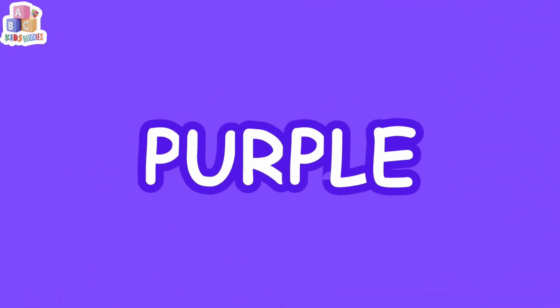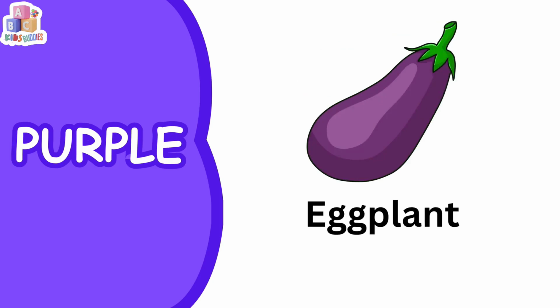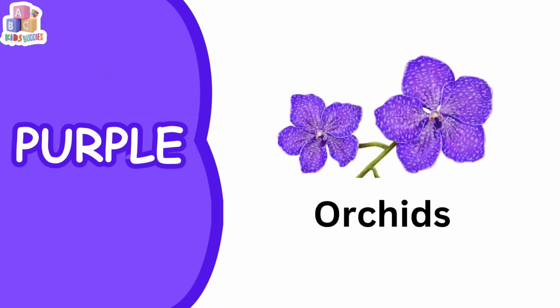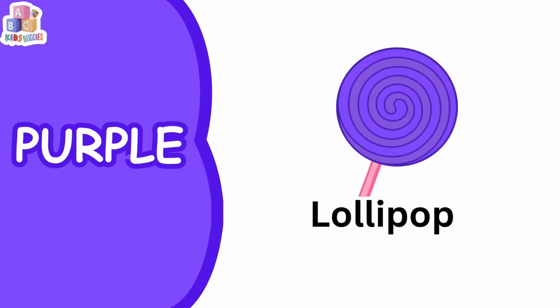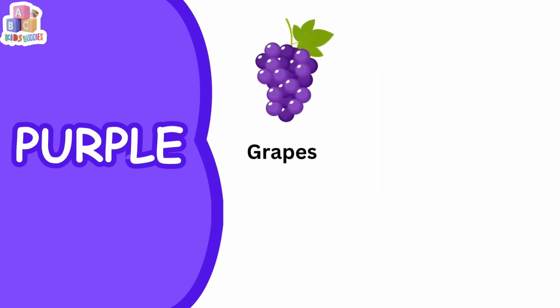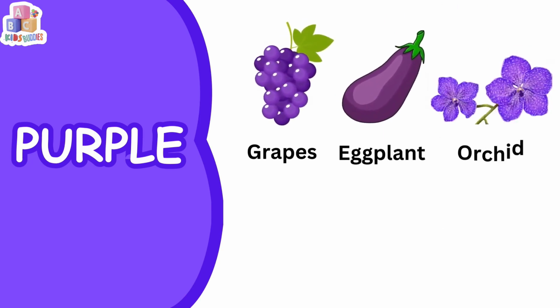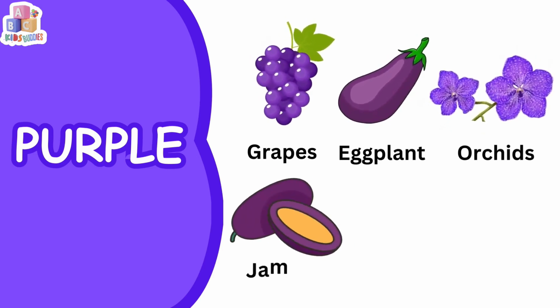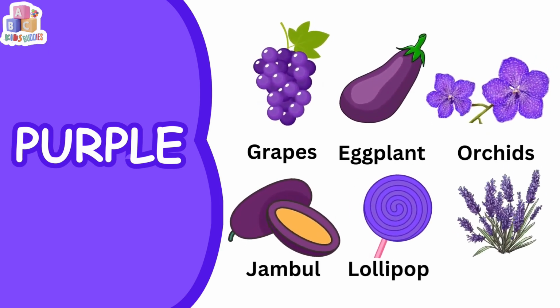Purple. Grapes are purple. Eggplant is purple. Orchid is purple. Jamble is purple. Lollipop is purple. Lavender is purple. Purple grapes. Purple eggplant. Purple orchids. Purple jamble. Purple, lollipop. Purple, lavender.